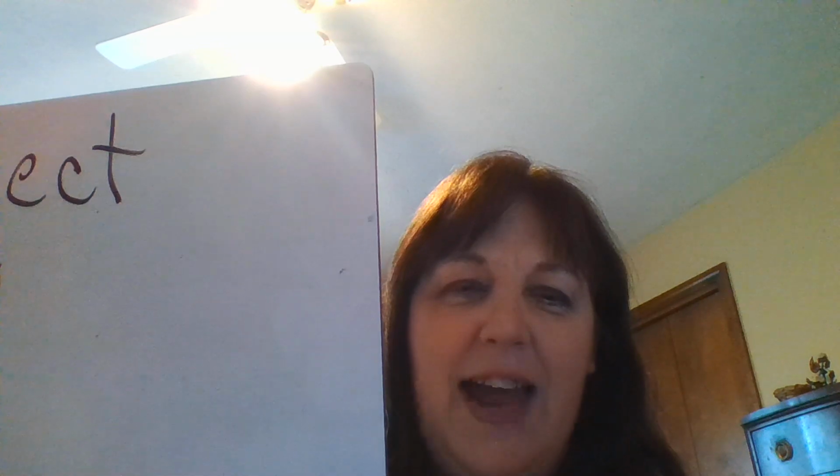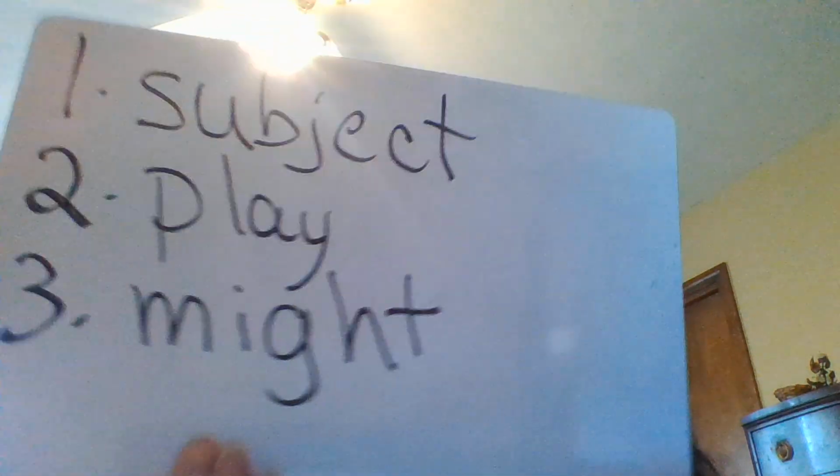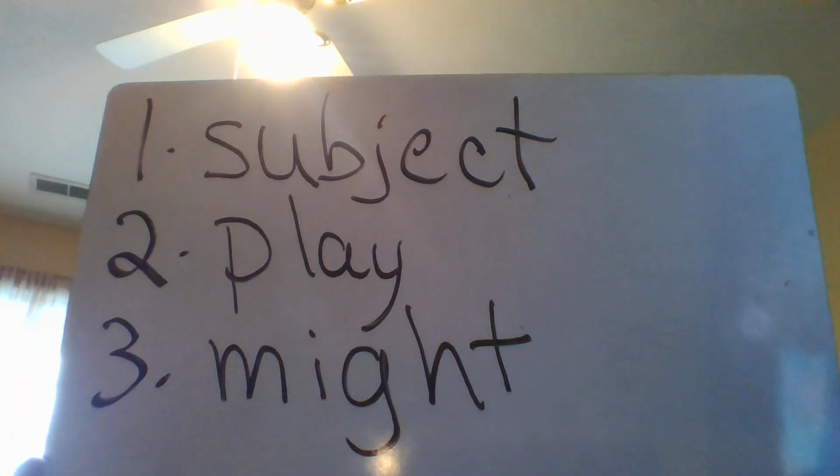Number 2 wants to know what is the main verb in this sentence. The word that tells exactly what I am doing, and that is play. Not Julie, I'm sorry, I used my example. Play is still the main verb here. The helping verb in number 3 is might. Might can be a helping verb, and it tells us more specifically about the verb play.